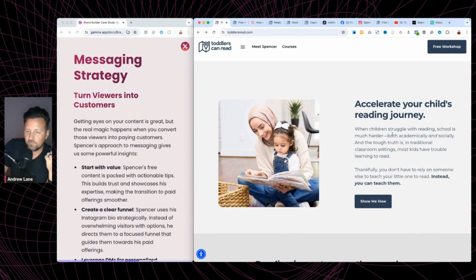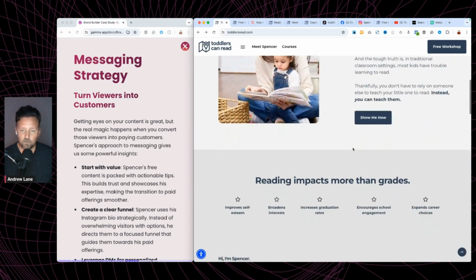And the tough truth is, in the traditional classroom settings, most kids have trouble learning to read. Thankfully, you don't have to rely on someone else to teach your little one to read. Instead, you can teach them. So he's positioning his ideal client, the parent, as the hero. Really strong messaging here. And then a button that says, "Show me how," which I think is intriguing. Again, showing another photo of a parent teaching their kid to read, making them the hero.